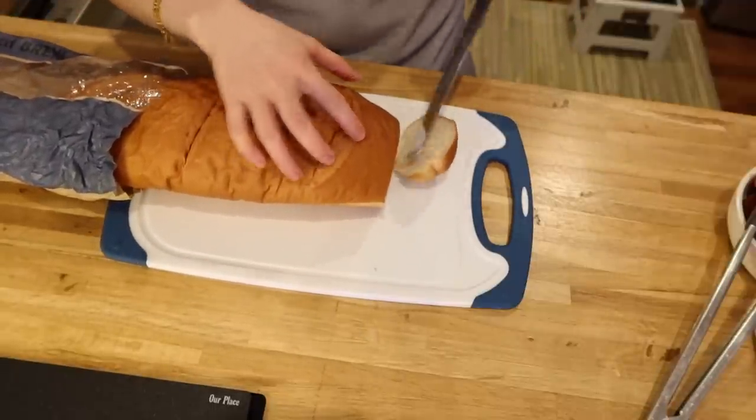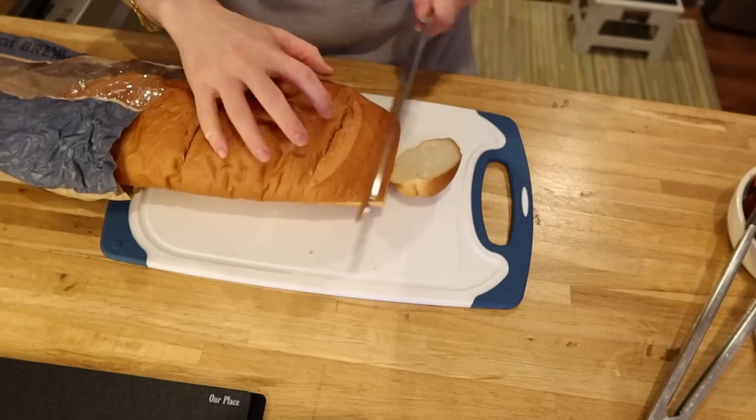Ugh. Everyone needs a bread knife, okay?